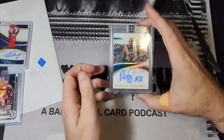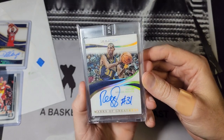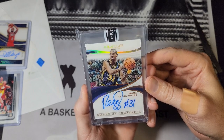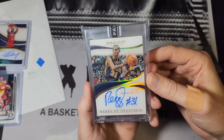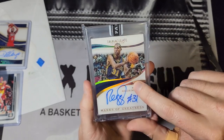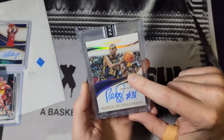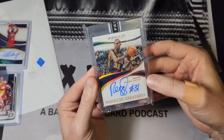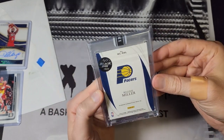All right, so this is a Reggie Miller Immaculate Marks of Greatness card. So another acetate surface. And I actually have another version of this that is numbered out of 25, but it's in China right now, and it's been there a long time. So it's kind of stuck there. I didn't notice all this gunk on there, or the scratching on the foil here, but it is what it is. It's an encased card. I kind of liked it, though, without that serial numbering here on the side. I thought it looked better without it. And it is a black box 1 of 1.